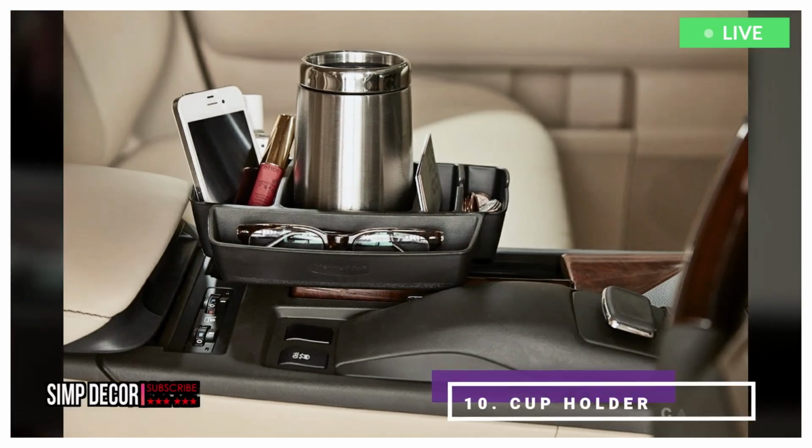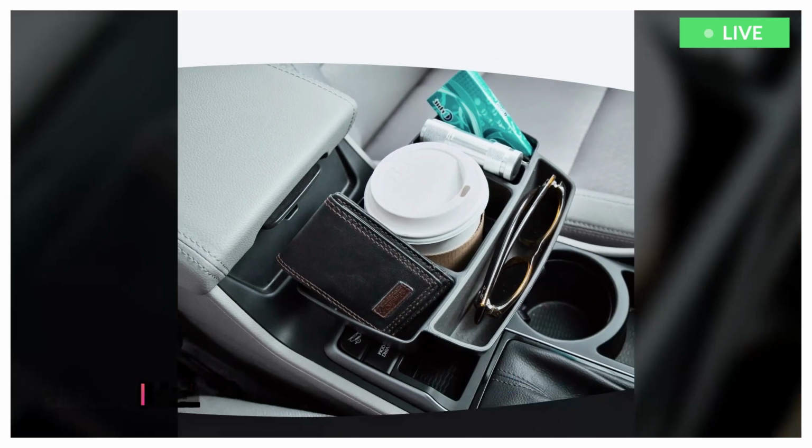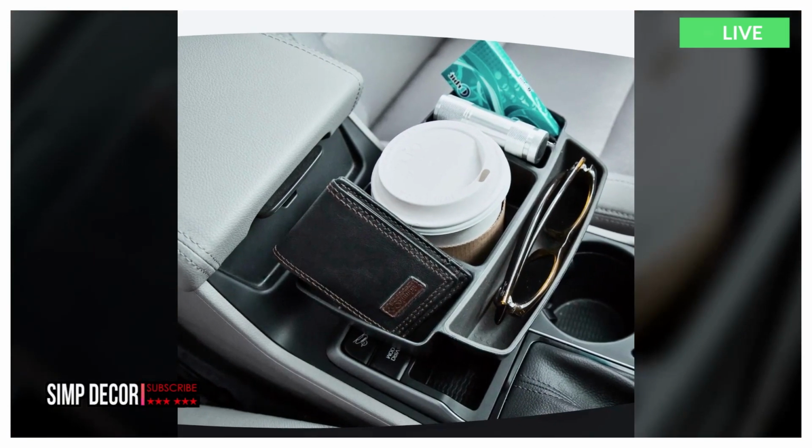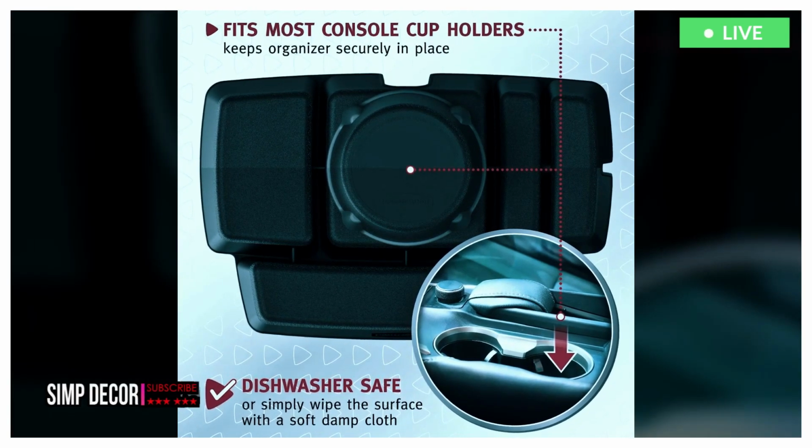10. A cup holder caddy ready to save your car from the all-too-common mess of cell phones, pens, chapstick, glasses, change, drinks, and I can keep going.